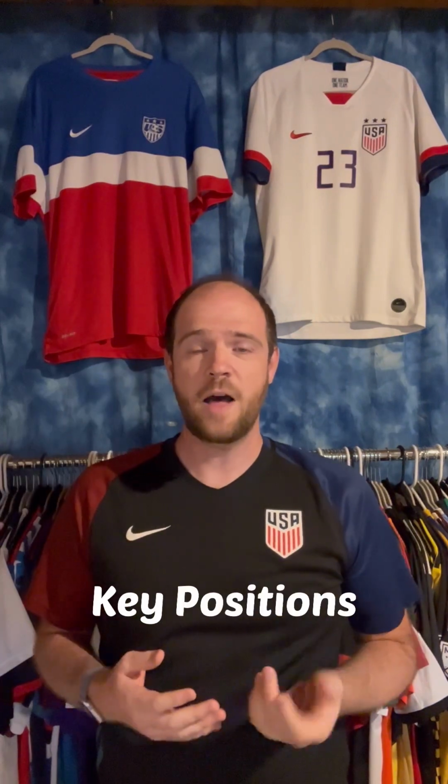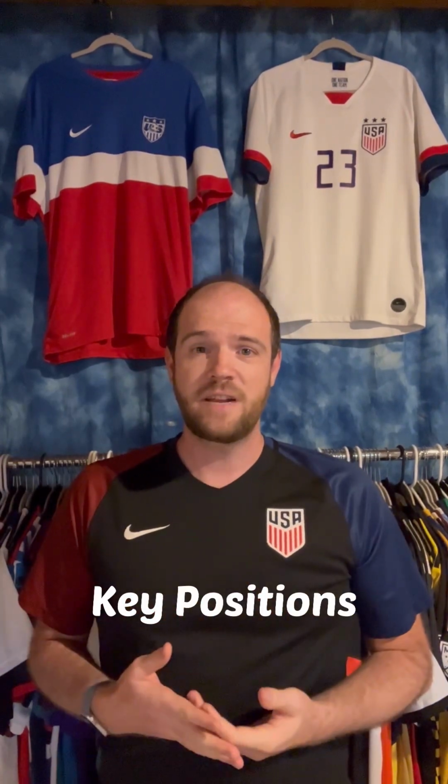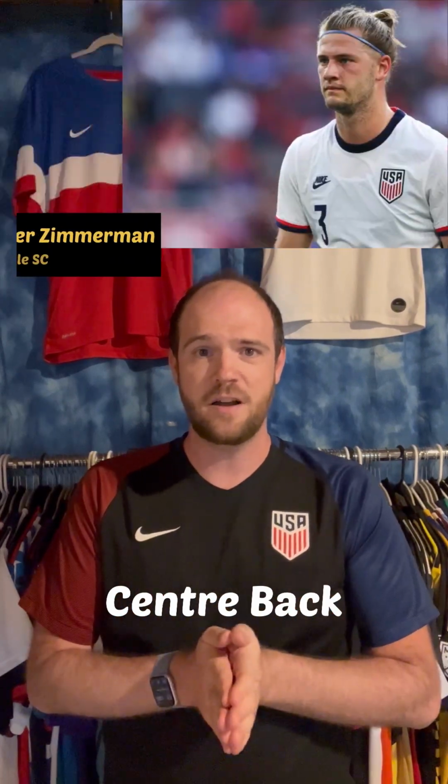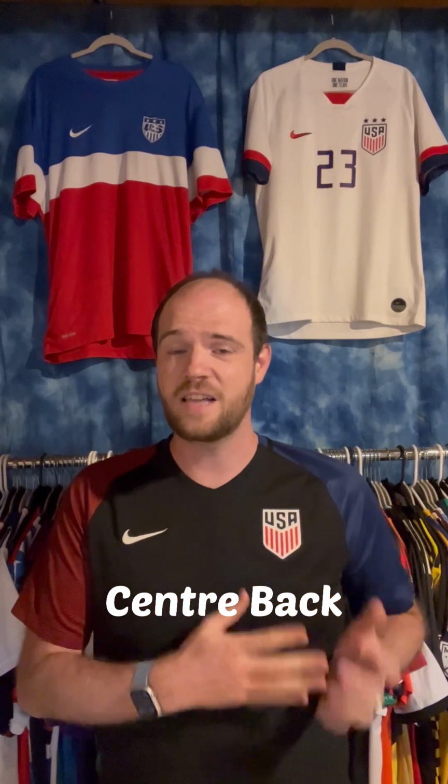So let's take a look at the squad and key positions. Like a lot of nations going into this World Cup, the USA has one center back, Walker Zimmerman, that's really a lock and everybody knows he's going to start, but the second position, who's going to be alongside him, really is up for grabs.